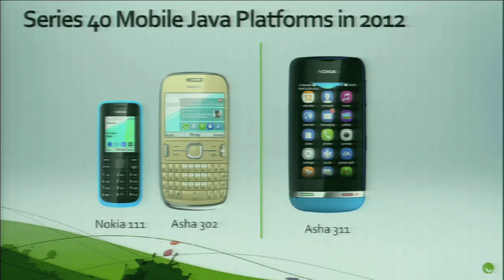For example, what we got announced during 2012: we have the cheapest Series 40 mobile Java device, the Nokia 100 series. We are talking about a price range of $30–$35. And then we have the full QWERTY landscape device, the Asha 302, which actually has a gigahertz CPU and costs less than $100. So mobile Java is flying in there.